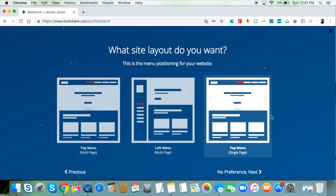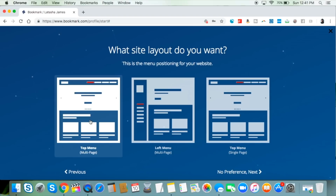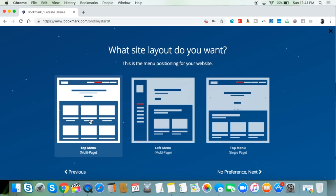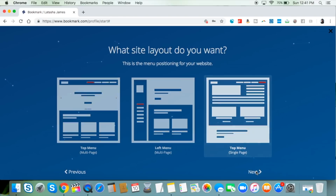And then you can go through, take a look at the different page layouts. Is there any preference that you have? If not, Bookmark is going to select which one they think is best for you. I like this look. I think it's really modern. Actually, I want a single page website, just something simple, you know?